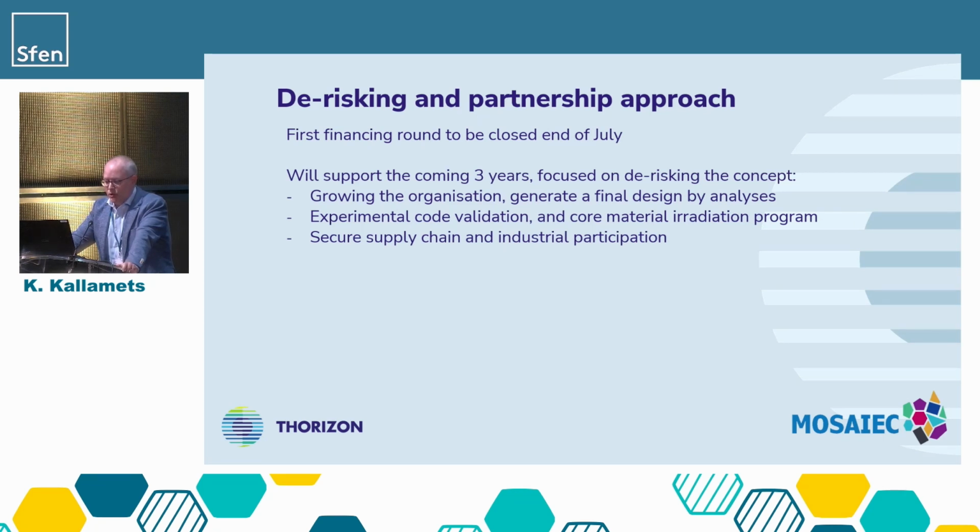Their funds will support the coming 3 years, where we focus on de-risking the concept and come up with a final design. So we want to grow the organization and generate this final design by analysis. We will do experimental code validation to make sure that our thermohydraulics are correct. And we also initiate and execute a core material irradiation program. So the materials that we have selected for the core, we want to irradiate to demonstrate that the lifetime that we foresee can be met. And also in parallel, we secure the supply chain and industrial participation.